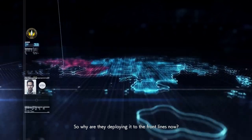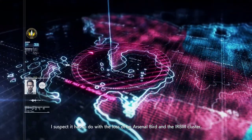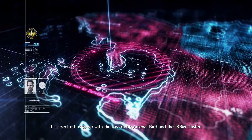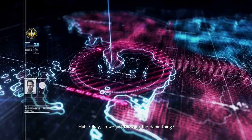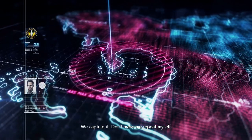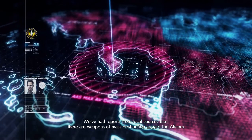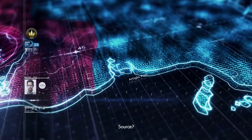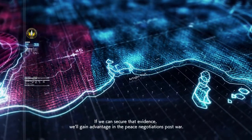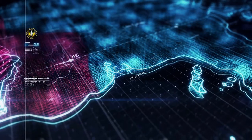So why are they deploying it to the front lines now? I suspect it has to do with the loss of an arsenal bird and the IRBM cluster. Huh. Okay. So we just blow up the damn thing? We capture it. Don't make me repeat myself. We've had reports from local sources that there are weapons of mass destruction aboard the Alicorn. If we can secure that evidence, we'll gain advantage in the peace negotiations post-war.